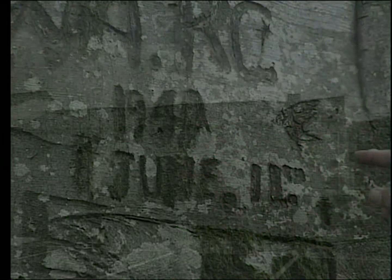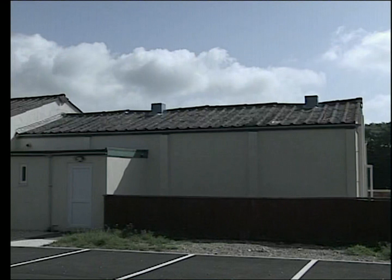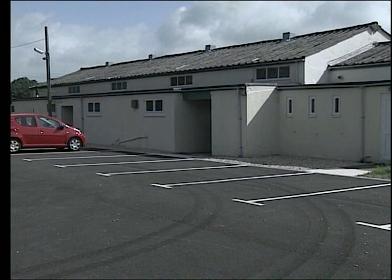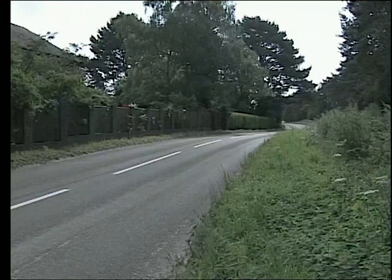This building is probably the most significant of those left on the former RAF Warmwell site. Now used as a village hall, it was used during the war years as a YMCA, mortuary, NAAFI, and a variety of other purposes. We're standing now on the road which goes from Crossways to Dorchester, which actually follows the lineation of the old eastern taxiway on the boundary of the airfield.